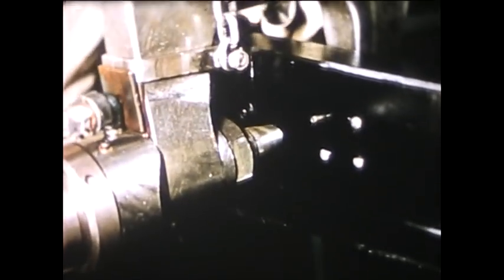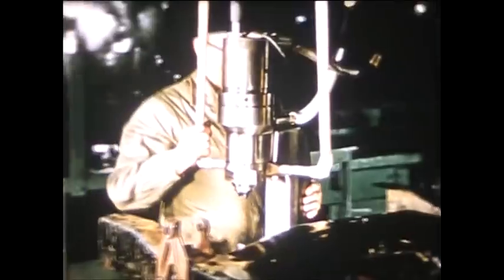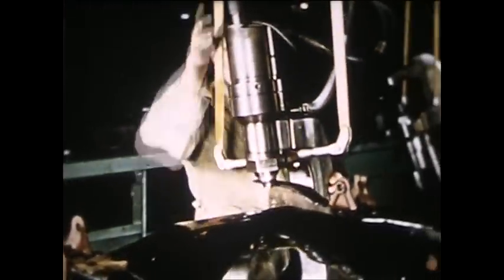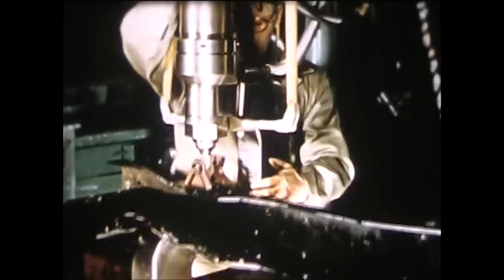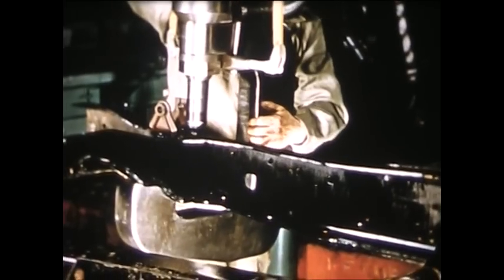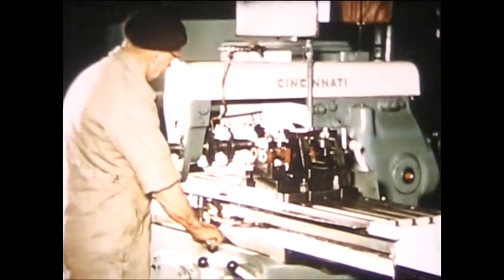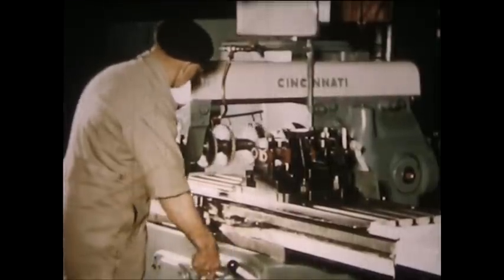Cold riveting is employed, and the rivets are forced by tremendous pressure up to a 25-ton squeeze, thus filling every section of the hole in cross member and chassis rail to make a tight fit. This method is more efficient than is hot riveting. Spring hangers are also fitted to the chassis rails at this point. The milling of spring hangers is done on this Cincinnati milling machine.